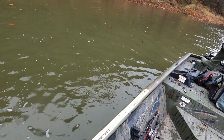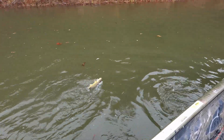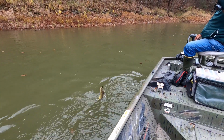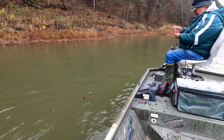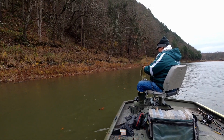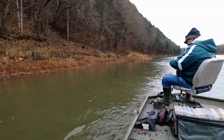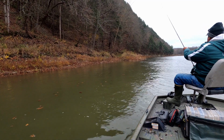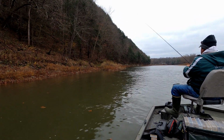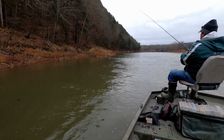This one's looking a little bigger, huh? At least it's fighting harder. Smallmouth has good attitude. Yeah. A little bigger, a little better. A little heavier. We're upgrading, little by little. Yeah, they're waiting for that stuff getting washed down, but don't want to work too hard for it.